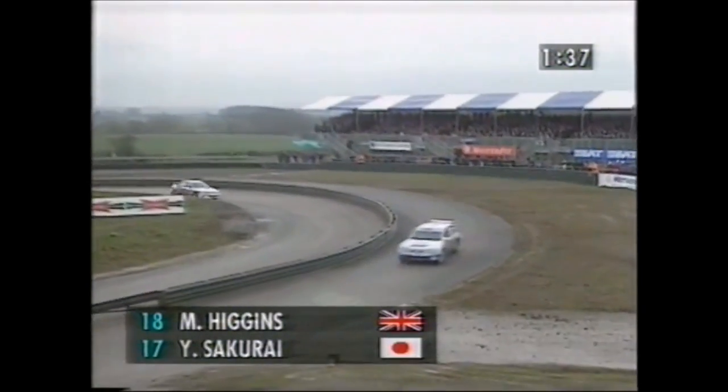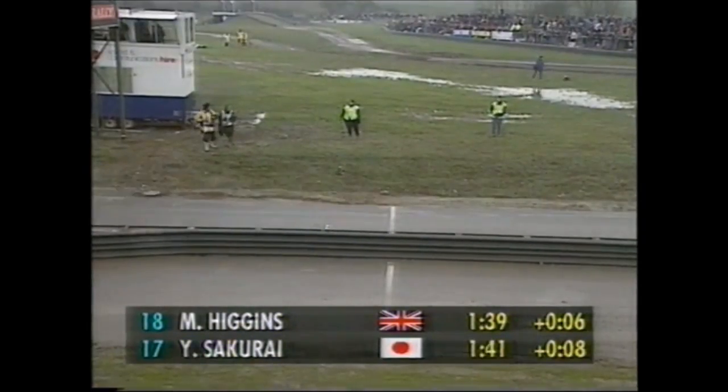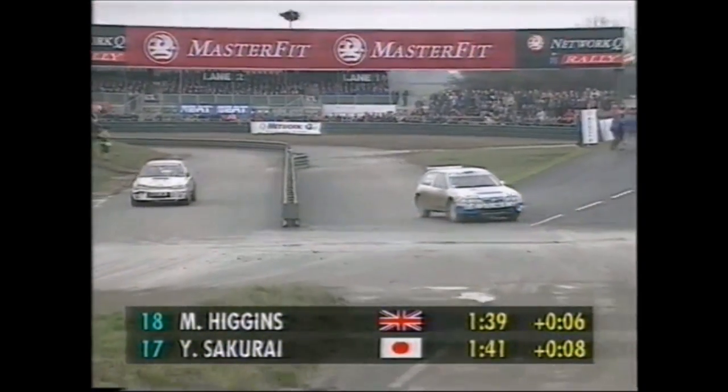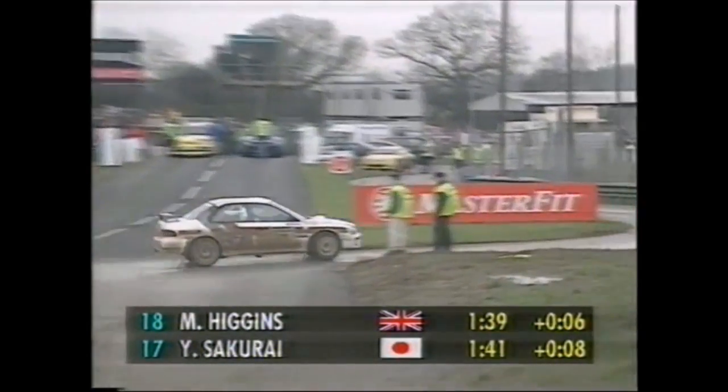This is its first competitive outing, and he's already right at the front of the Formula 2 field overall. He's going to win this heat on the head-to-head, beating a 4-wheel drive car with a time of 1:39, which is only 6 seconds off of McRAE, and he's only got 2-wheel drive and about 270 horsepower. So that sets the Formula 2 pace, 1:39. That is a very creditable performance from Mark Higgins in that Nissan Almera.